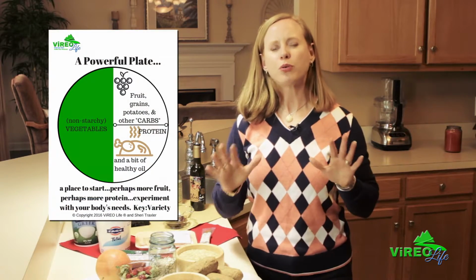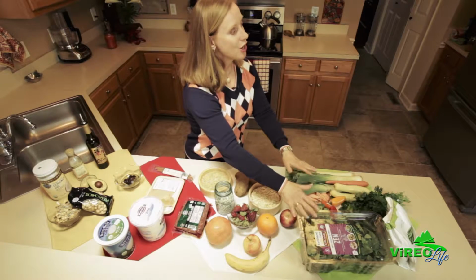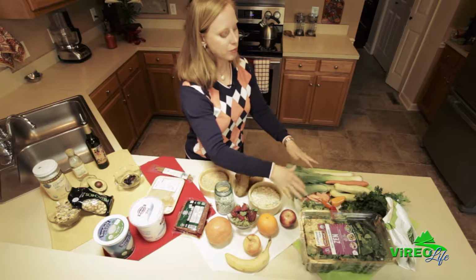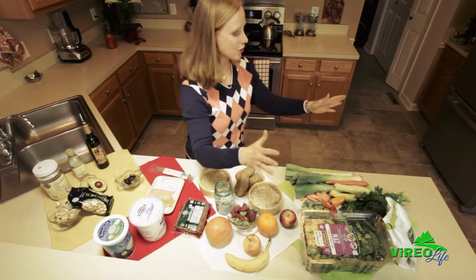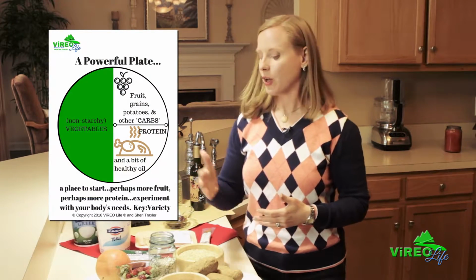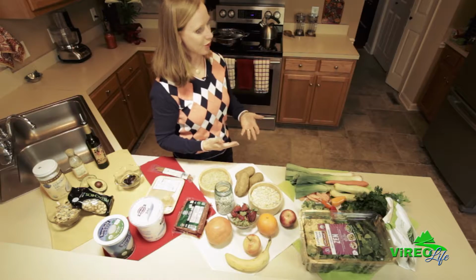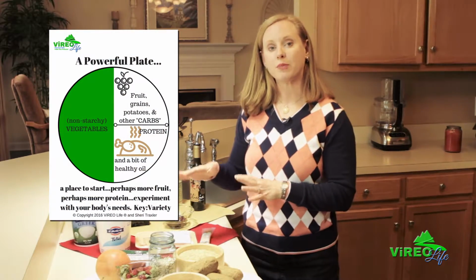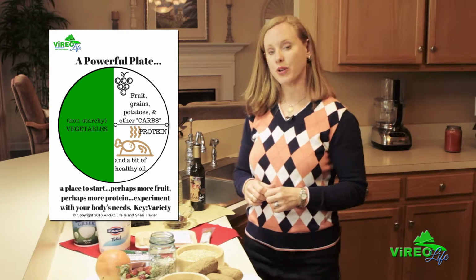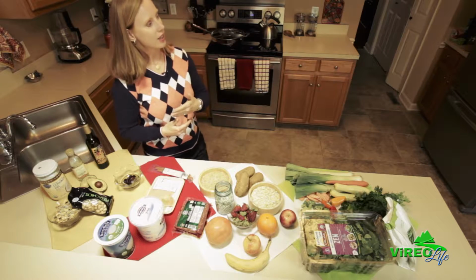So to put these together for a powerful plate for steady energy during the day, think about approximately 50% of a plate being fibrous, non-starchy vegetables, leeks and broccoli and lettuce and parsley and so forth, and about 25% a variety of carbohydrate, fruits, beans, rice, potatoes, oatmeal, other grains. About 25% protein with some healthy fats thrown in, whether it's different oils or avocados, nuts and seeds, olives.